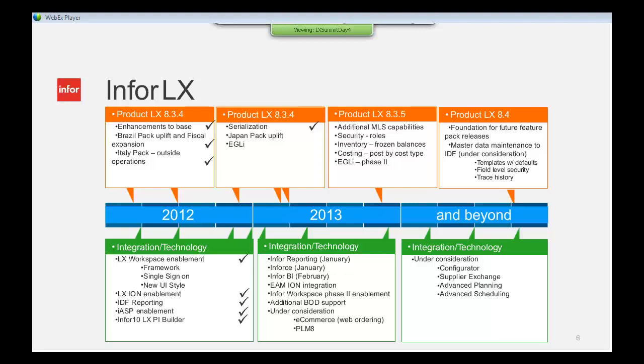But what's coming here, again, the serialization, you'll notice there's a check mark next to that. That's the STTI solution. That is completed development and is ready for release. We're just getting some final paperwork done on that, and that should be available here within the next few weeks. So that is a serial track and trace component. We'll show you a screenshot of that later on so you get an idea of what it looks like.